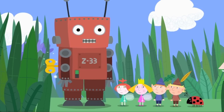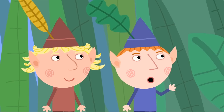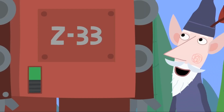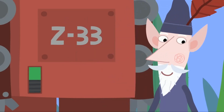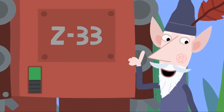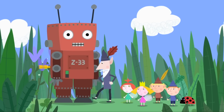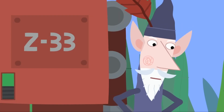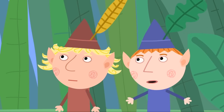Hello, boys and girls. Hello, wise old elf. What do you have there? We found a toy robot. It was broken, so we mended it. Well done. Yes, this is the old Mark Z-33 built by the Elf Factory. It was a rather basic model. Please don't get it angry. I beg your pardon, Ben Elf. You talk as if it can understand. Well, it does seem to.